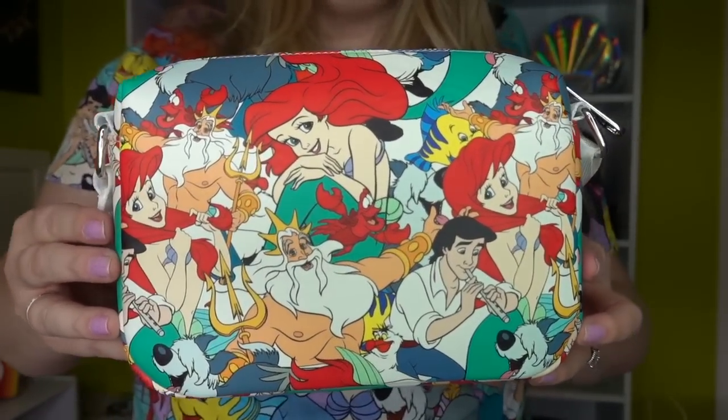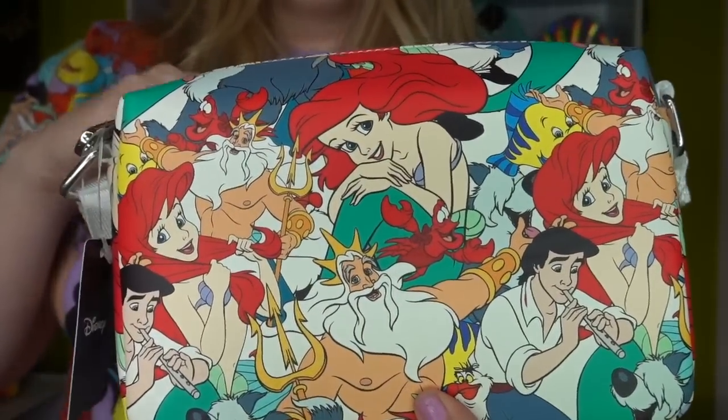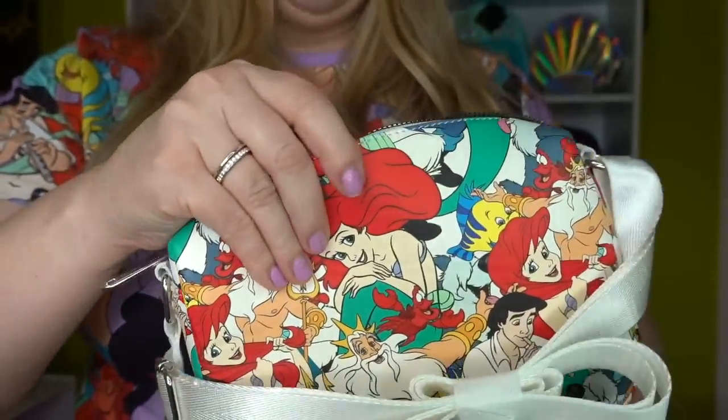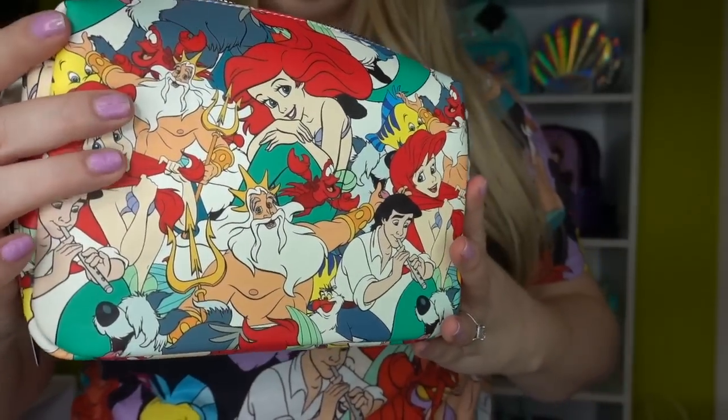This is an all over print. We love it so much. It's very similar to the t-shirt that I'm wearing, which is very funny. And then it has silver hardware. I don't believe it has any special lining. Yeah, the lining is just black, but what a super cute little bag.